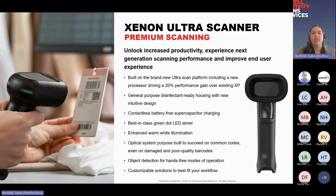And so it incorporates our next generation of scanning capability, allowing its users to stay productive and keep customer service as its top priority. We do have it available in a cordless Bluetooth configuration, which offers premium accessory upgrades such as interchangeable power sources, contactless charging, and magnetic retention capabilities.